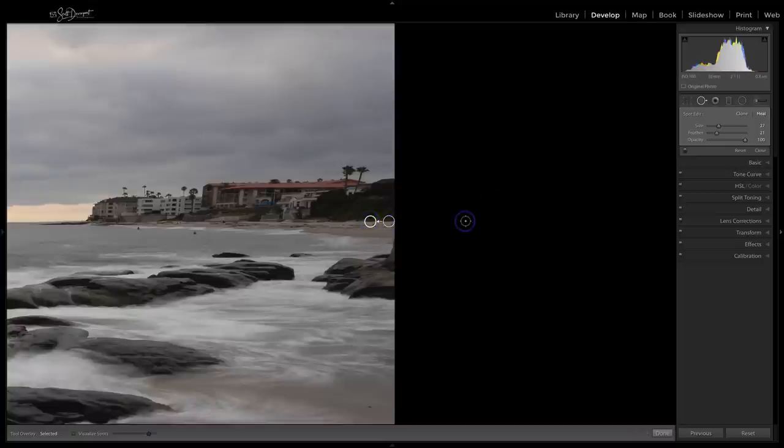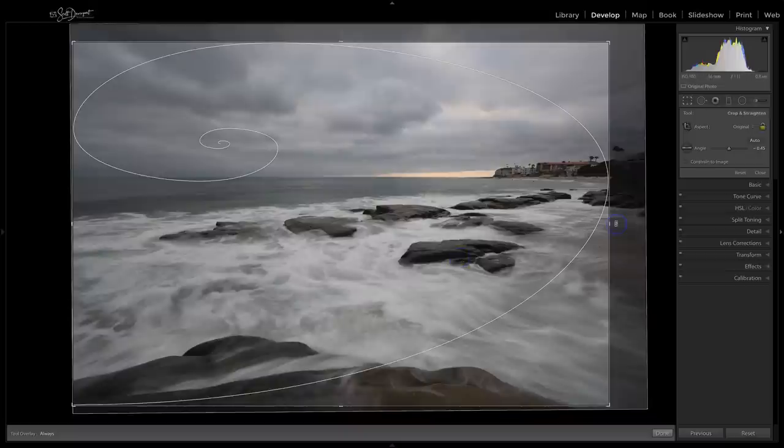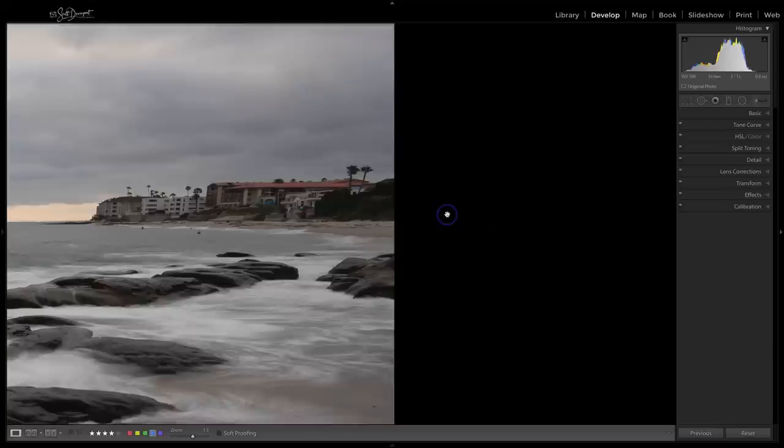Let's see. H key to turn that off and on. I need some more feather on that. That's got to be blending better. Good. That's looking pretty all right. And as I'm close up here, I can see my crop is a little bit off. So I'm going to revisit the crop and tug that in just a little bit more. Okay. And that's better.